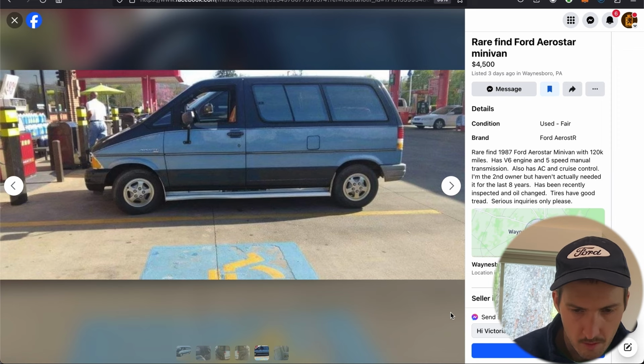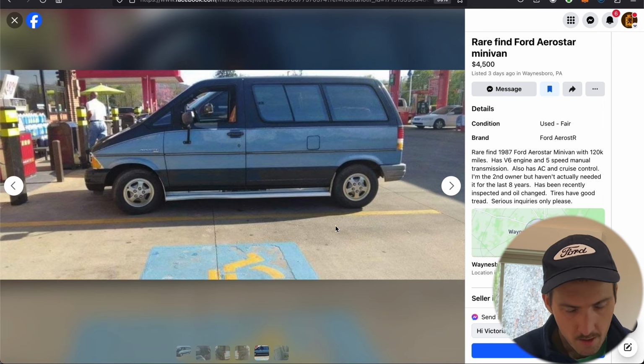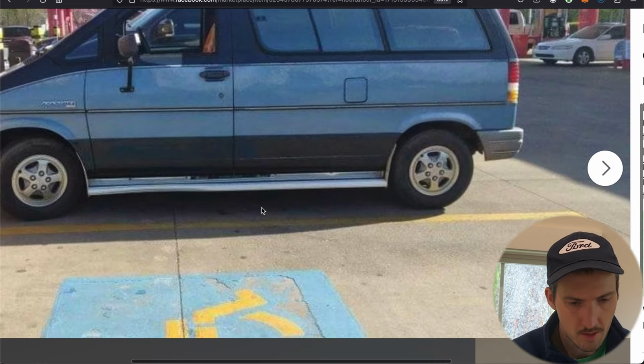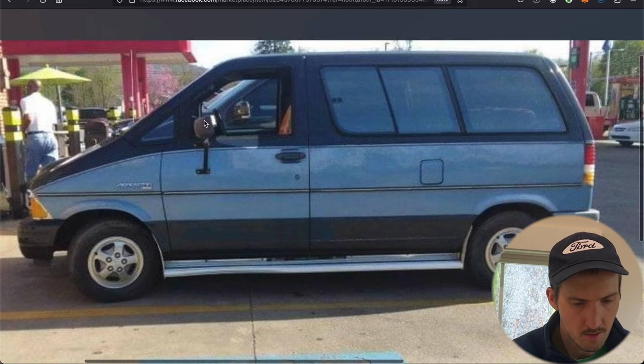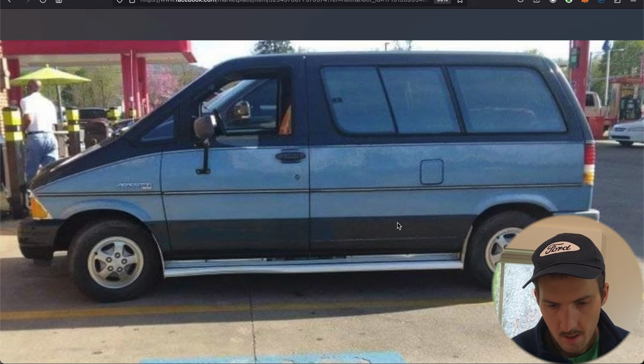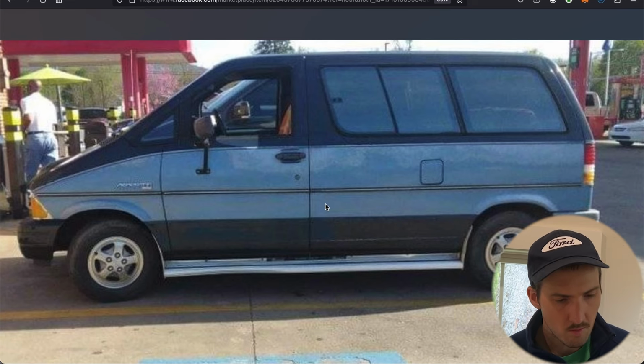Looks like we're at some sort of, probably a Wawa or a Sheetz, right? Because we're in Pennsylvania. And you can kind of drink it in and see it in its full glory. This dark blue over light blue combination is really stunning. And I do love those towing mirrors. And actually, they really do work in black here because it almost matches the dark blue color. I've never actually had a two-tone Aerostar, and I would sure like one day.